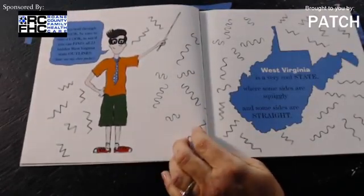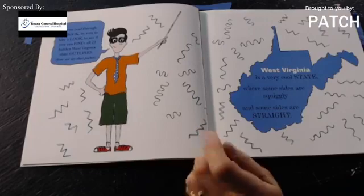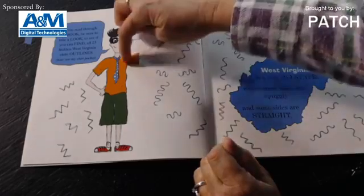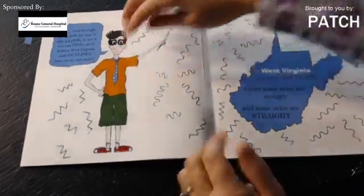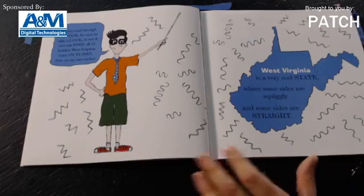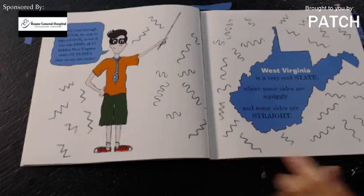As you read through the book, be sure to take a look to see if you can find all 23 hidden West Virginia state outlines. Hint, see my shirt pocket. So if you look right there on his shirt pocket, there's a drawing of West Virginia. So throughout this book, we're going to have to try to find the hidden West Virginias. And I'll kind of pause a minute or two and give you a chance to look before I turn the page. Okay, so get your eyes ready.